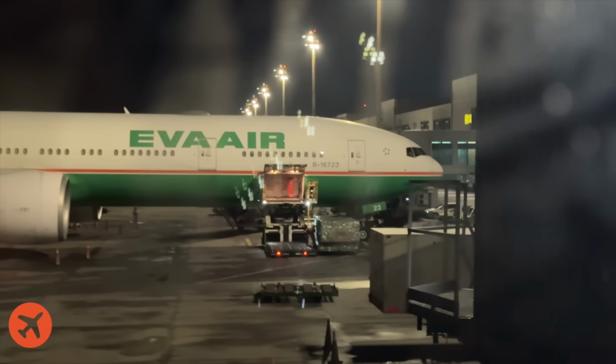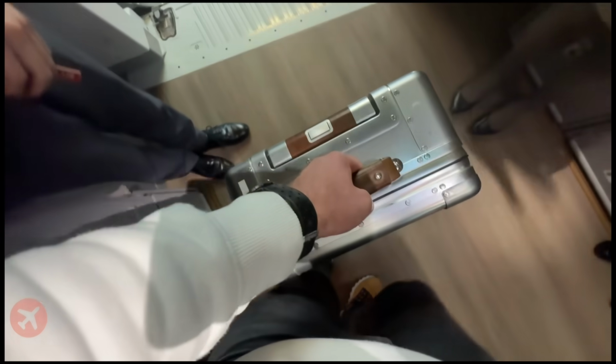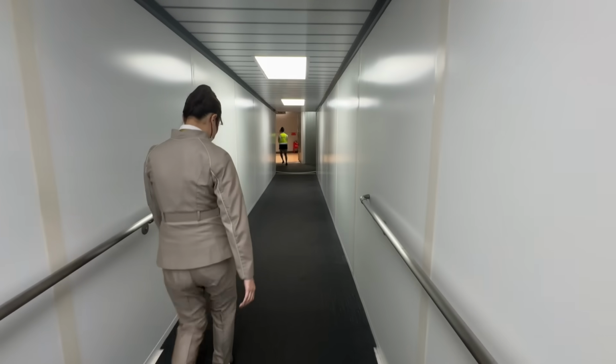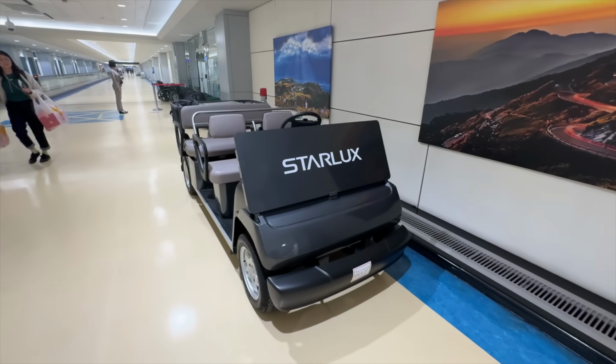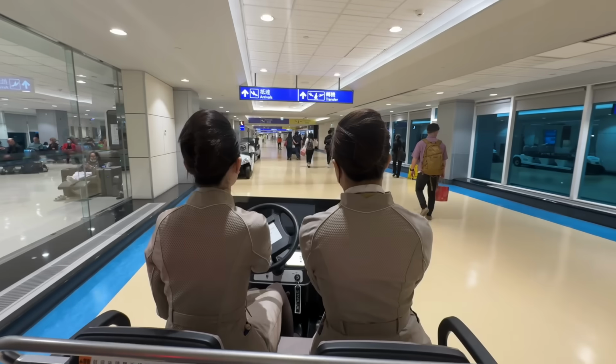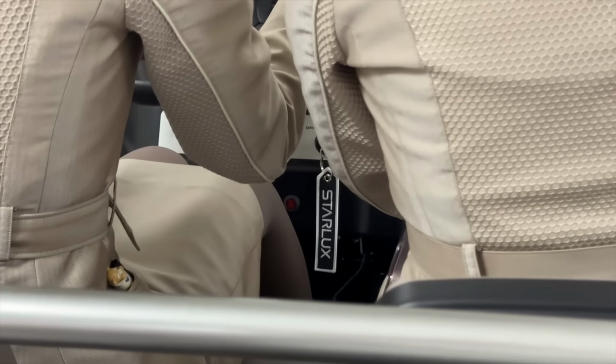Welcome to Taiwan's Taoyuan International Airport. We have a brief layover here before connecting onto Emirates' new first class. I'm met directly off the plane by a Starlux representative, who escorts me over to the waiting airline branded buggy. I love the additional effort for first class passengers here, you certainly don't get this on British Airways.